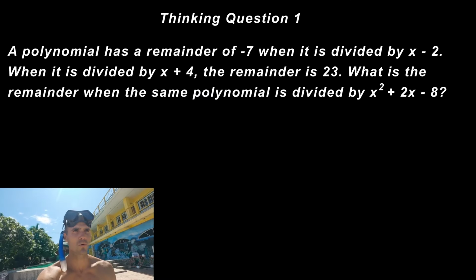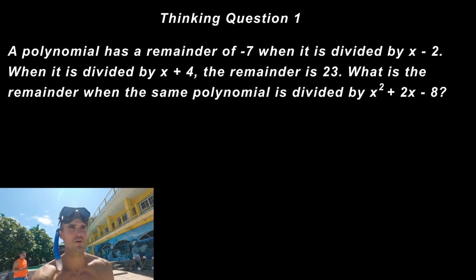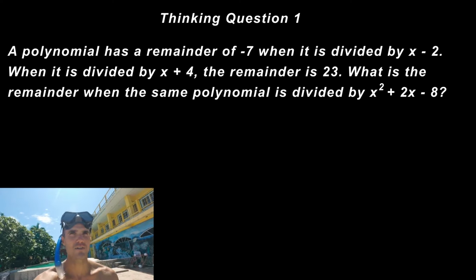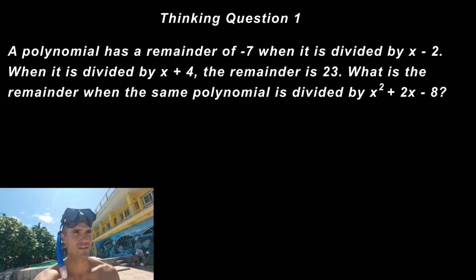So let's start with the thinking section. Question number one. This is going to be probably one of the tougher questions on the test, if not the toughest. This is as tough a question as you can get in this unit. So I wanted to throw you in with the sharks right away.